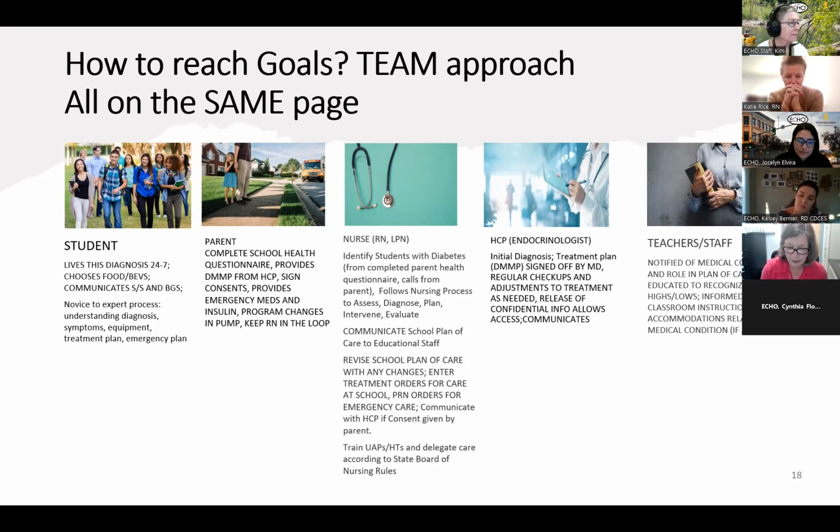So that parent obviously is also on an education continuum with regard to diabetes, from the time of diagnosis to getting their son or daughter to be an independent adult, which is what we want for all of our kids. But they have the same educational needs to understand the diagnosis and the treatment as the student does, and where they're coming from and their own learning environment, how they learn and respond best to information, is something that's really important for us to figure out.